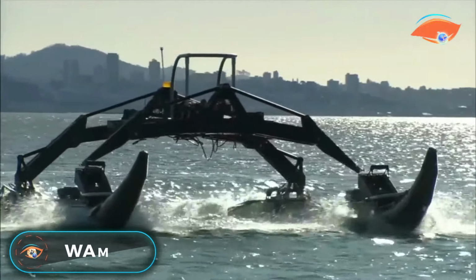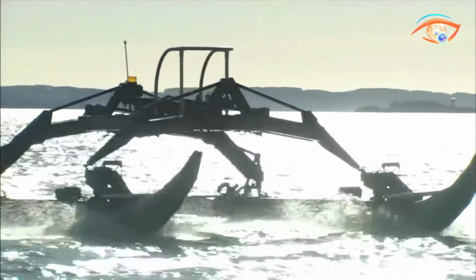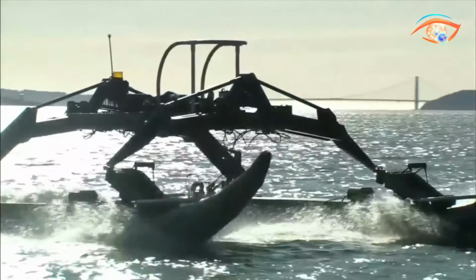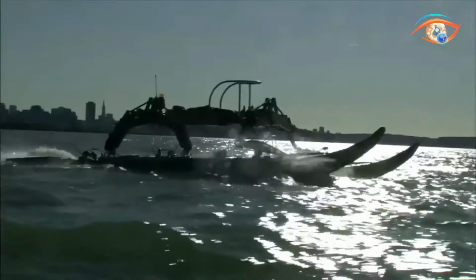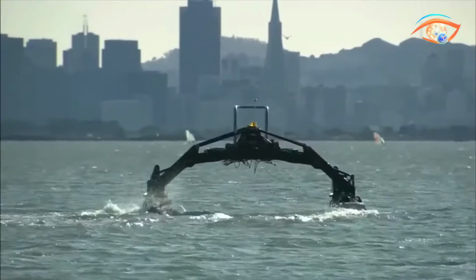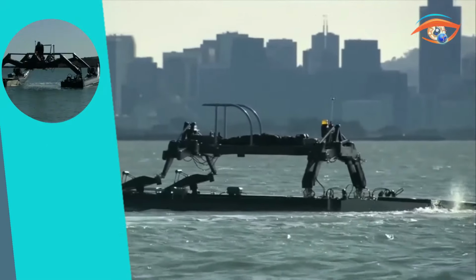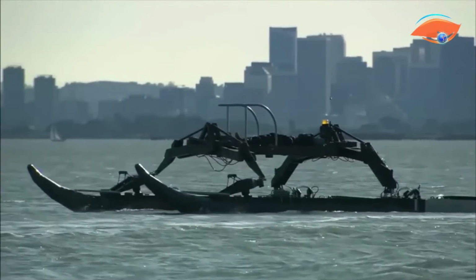WAM-V. The WAM-V revolutionizes maritime operations with its innovative design and advanced capabilities. Its articulating system, employing springs, shocks, and ball joints, minimizes structural loading, ensuring stability and efficiency even in challenging conditions. With a modular design and up to 6 2,685-watt-hour lithium-ion batteries, it offers unparalleled versatility and endurance, capable of operating for up to 15 hours continuously.